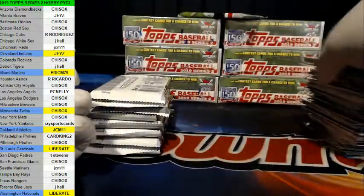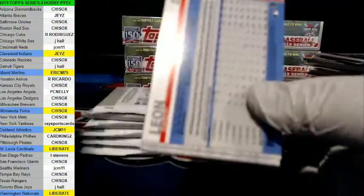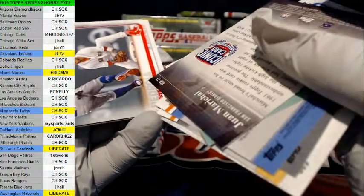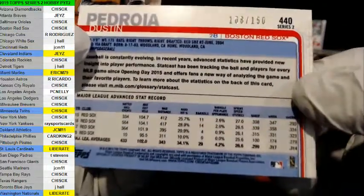Pablo Lopez. Hollow of Austin Barnes for the Dodgers and a Bobby Pointer for the Red Sox, 150. Hello, Pete. Juan Marichal, iconic card, and a Justin Pedroia. Is that a... That might be. Oh, it's numbered 108 to 150. Justin Pedroia. Look at that.